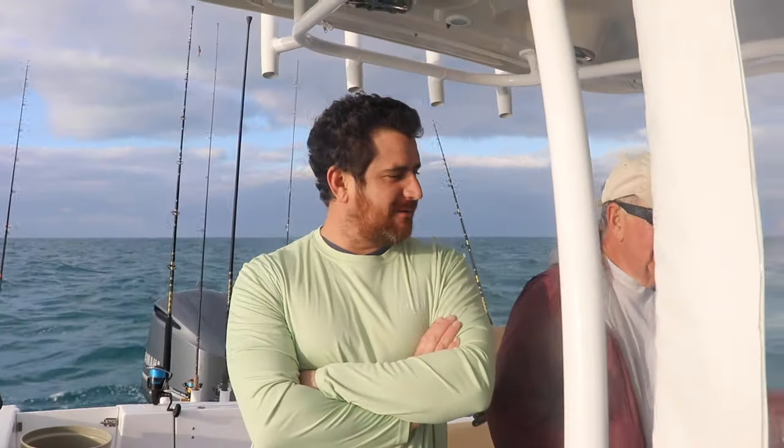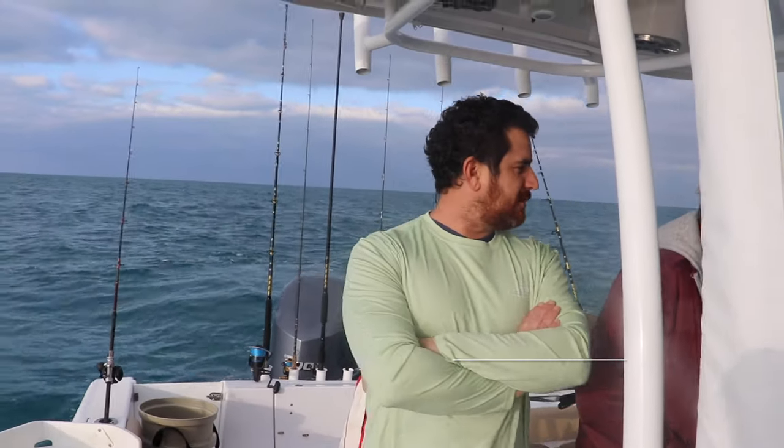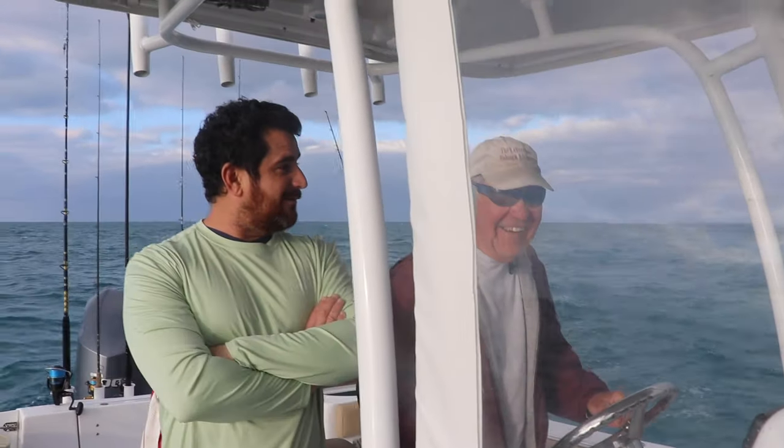Down here in the Florida Keys with my buddy Tom Sr. on his 25 Sportsman. It's a little breezy today, but we're just getting set up here. We got the Rodan trolling motor getting it set up over the piece here. Tom Sr.'s been coming down here how many years now? 20 years? Each winter for that long?